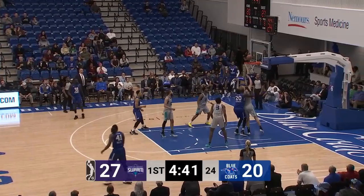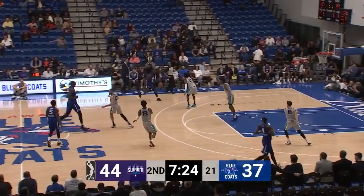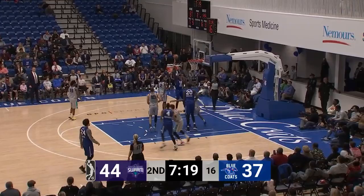The tip for Kumaji, second effort. Bluecoats keep it alive. Shayok with the touch. For Hornets assignee, Caleb Martin. Just like we were saying the other night when they were playing the Red Claws, you can tell Martin has some NBA talent.